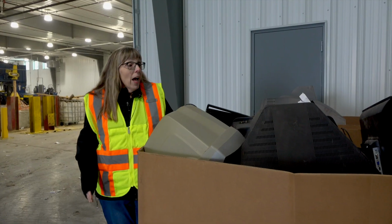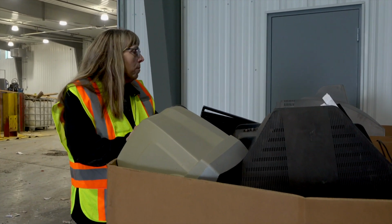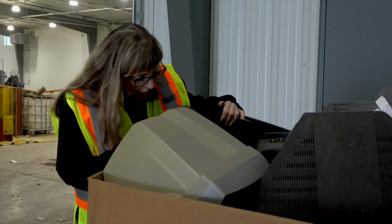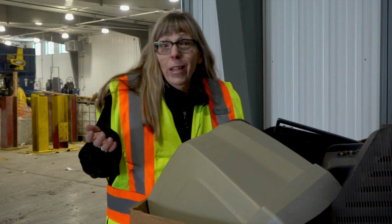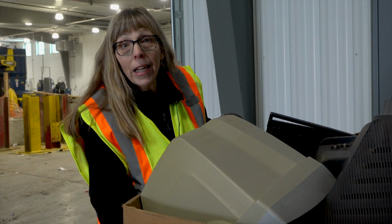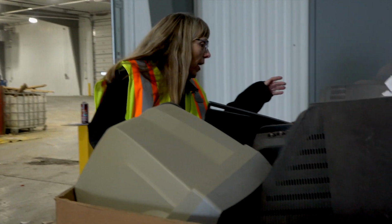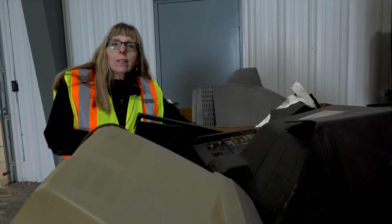So right now we're at boxes where the e-waste has been separated. These are the smaller monitors. So there's quite a few TVs in here. Sometimes they only get 1 or 2 TVs in a box. But this is how we have to ship it, in 1-yard boxes. And then here there's one large one on top and then smaller ones down below.